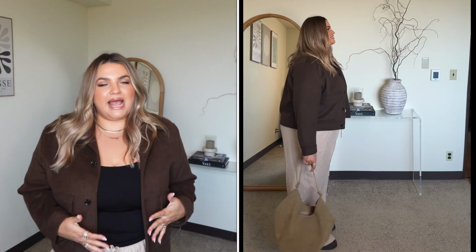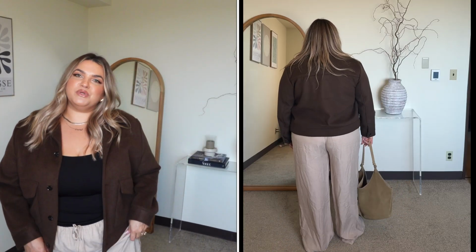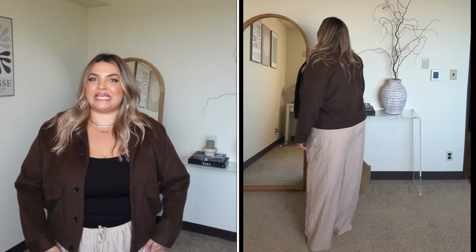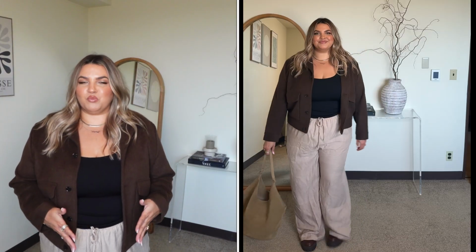So how I decided to change this up and to make it a little bit more fall is by adding some layers. So I kept on the same base and then I added on this jacket. It's a little bit heavier, but sometimes for colder evenings this is perfect. And then what I would do is most likely pair a pair of leggings on underneath these pants because they are so lightweight, just to have a little bit more warmth.